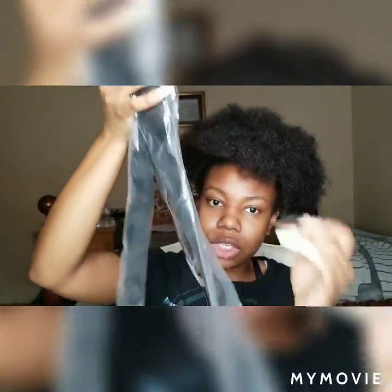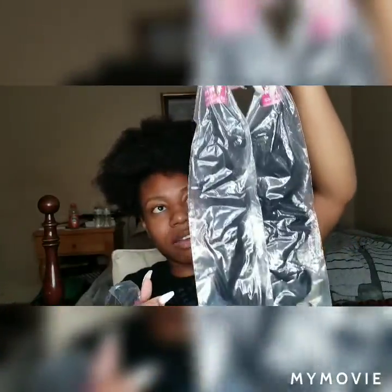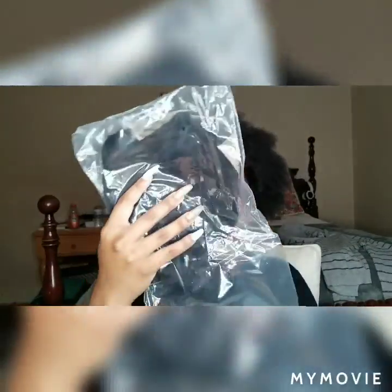I have three bundles, a 16-inch, 18-inch, and a 20-inch, and I have a 7x7 16-inch closure. I also have a body wave. I believe I got Indian body wave, but I haven't co-washed this because I'm going to the beauty shop today. So this is my 18-inch here, making sure y'all see. This is my 16-inch, obviously, because it's shorter, and my 20-inch, and then we have my closure, and I'll just turn it this way so y'all can see how wide it is, like that's all closure space.